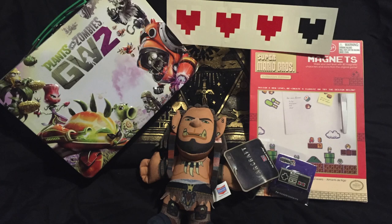This one was really good for a while too, but like I said, with all the Nerd Block boxes, they kind of tapered off a little bit. And this one wasn't bad or anything. We got some exclusives in here, but it was just odd choices.